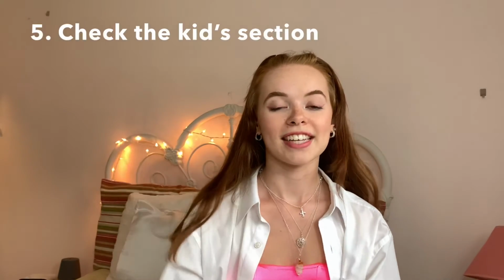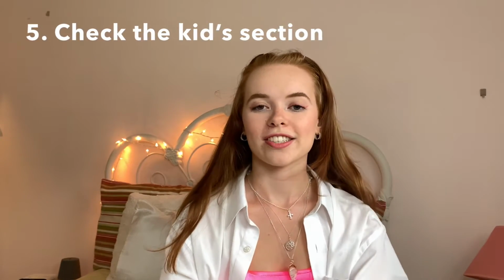Tip number 5, and that is to check out the children's section. So basically checking out all the sections in the thrift store. The children's section is great because right now baby tees are so in. So if you're looking for a baby t-shirt, there's lots of different ways. You can find maybe something from your childhood, something nostalgic, very Y2K vibes you can find in the children's section. There might be some cute things.